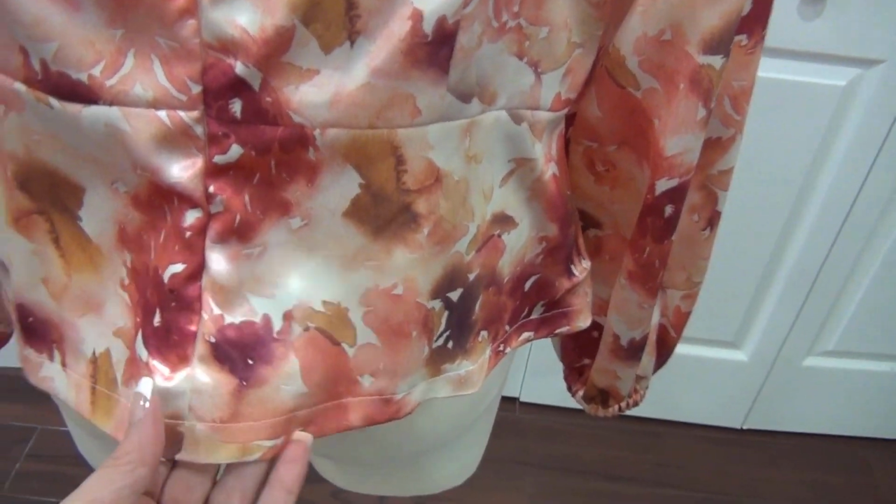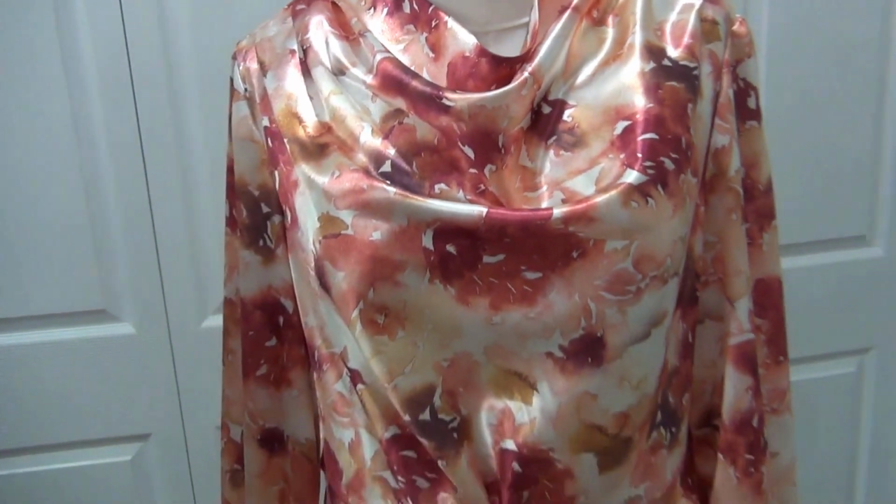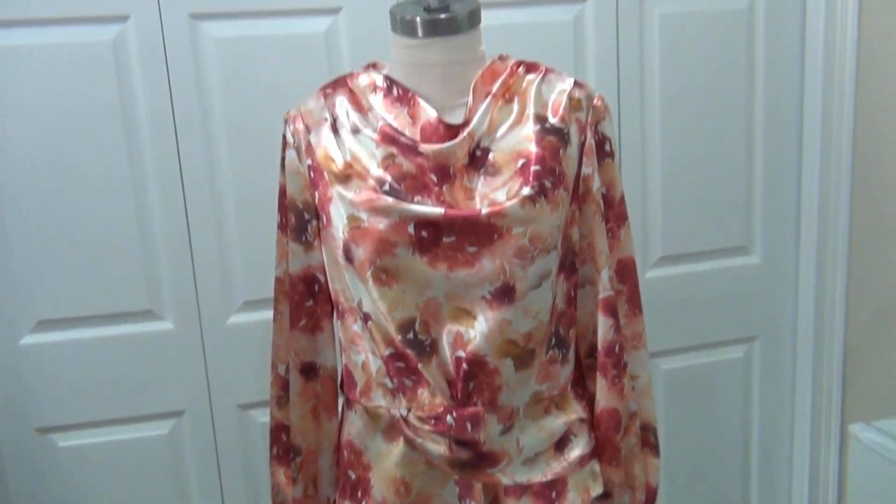All the way down an inch from the bottom, about 1.5 inches. And the peplum. So it's a great pattern. I love it. Very festive, very happy. Can pretty much be worn year round. So now I'm going to go outside and model it for you.